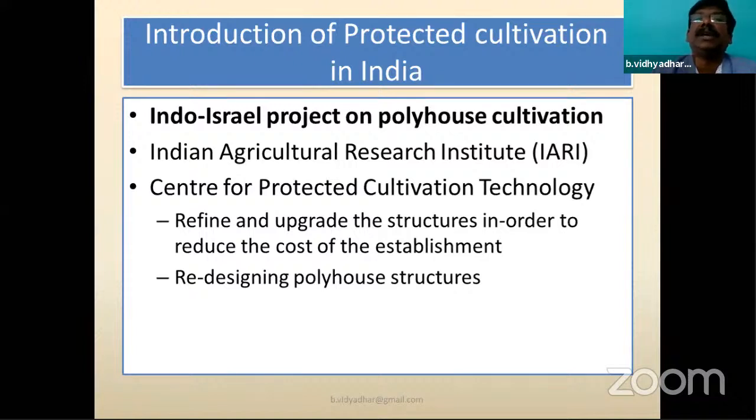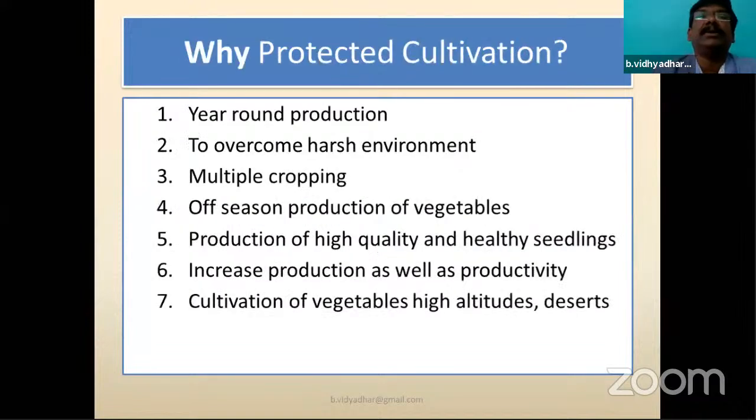I want to ask every one of you, why should we think about protected cultivation? Because protected cultivation makes possible year-round production of vegetables, and harsh environments can be overcome by cultivating vegetables in different protected systems. Multiple cropping is possible on the same piece of land, and off-season production of vegetables is possible to get better harvest and return to the farmers. Production of high quality and healthy seedlings of vegetables for transplanting in the open field will enable farmers to get an early crop.